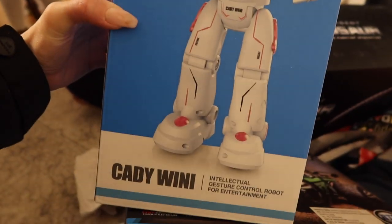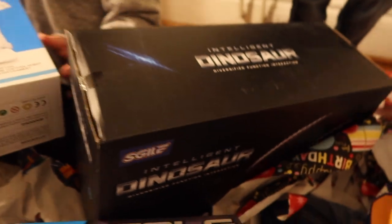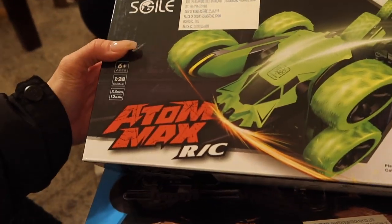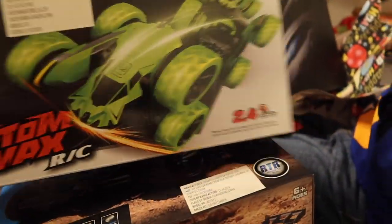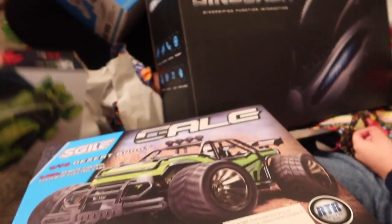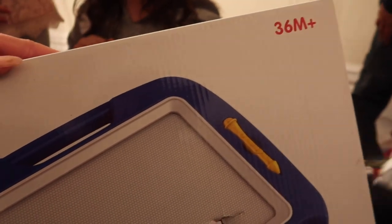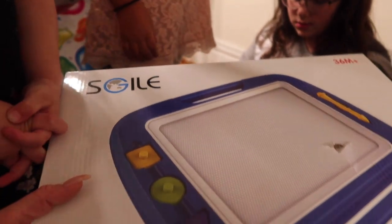This one over here, the robot, is ages 8 plus. So that's perfect for Alea. The dinosaur is ages 3 and up. Bernie! Adam Max RC is, let's find the age, 6 plus. And then the one that Nina has, can I see the age on that one? This is the one that Nina wants to open and play with. This one is 36 months plus. So 3 and up. That's perfect for you, Nina.